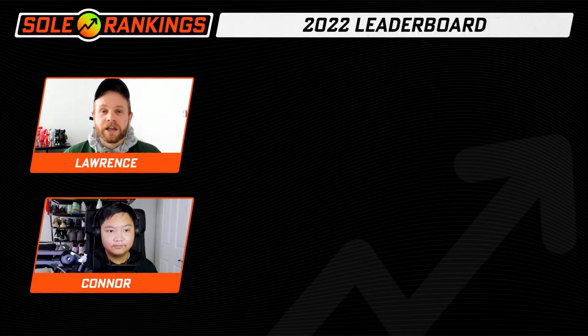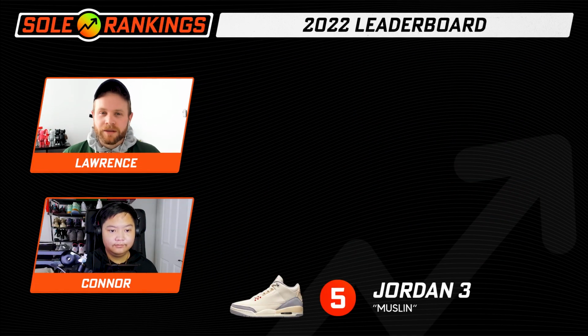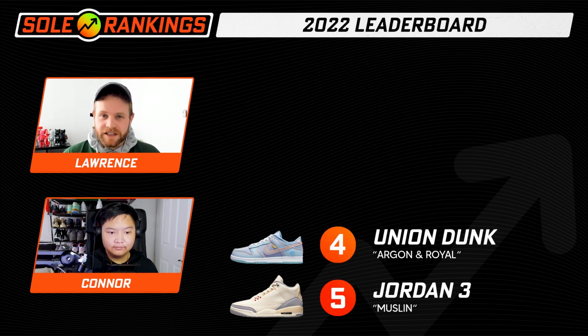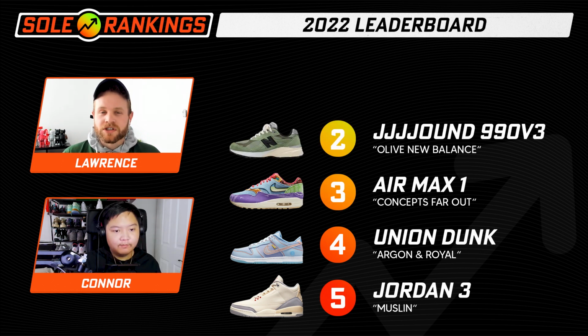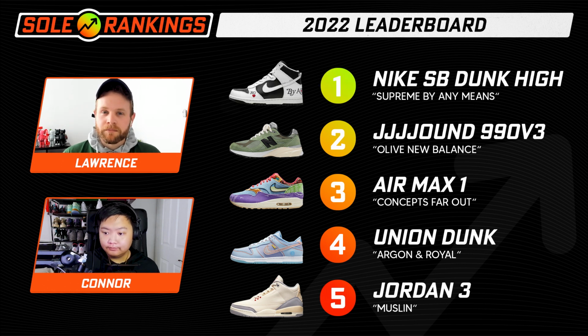I think February is going to be running scared of this March list because it was a March takeover. Lawrence, you want to run down what we have on our running list? Coming in at number 5 is the Jordan 3 Muslin. Coming in at number 4 is the Union Nike Dunk Low City Pack. Coming in at number 3 is the Concepts Air Max 1 collection. Coming in at number 2 is the Joundo 990 V3. Coming in at number 1 is the Supreme Dunk High collection, By Any Means.